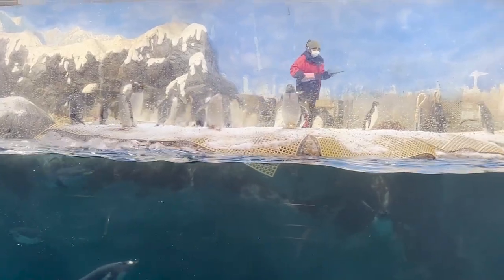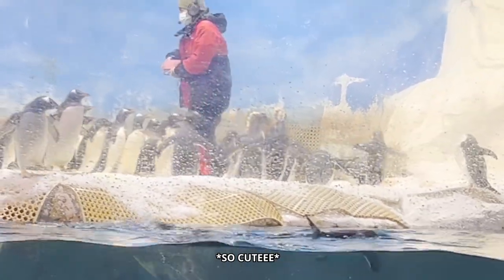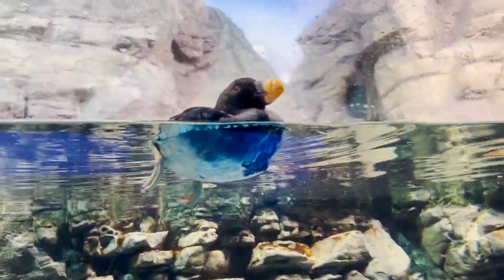We are now going to see some penguins. We are done with the sleepover package.